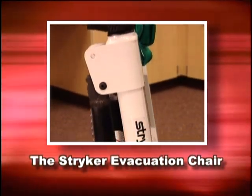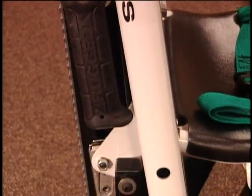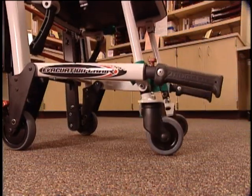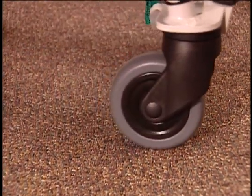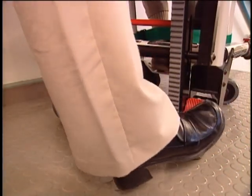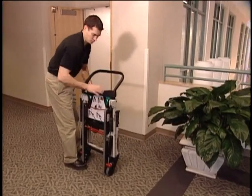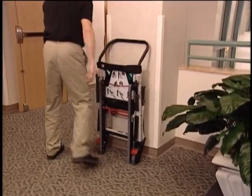Stryker's evacuation chair is constructed of oversized aluminum tubing, which makes it lightweight, yet durable enough to move passengers weighing as much as 500 pounds. Heavy-duty sealed casters keep dirt and grit from penetrating the wheel housing, helping to assure smooth motion. Wheel locks help keep the chair from moving when transferring a passenger or when the chair is positioned on an uneven surface. And the wheel locks can be used to prop the evacuation chair up against a vertical surface when in its upright and folded position.